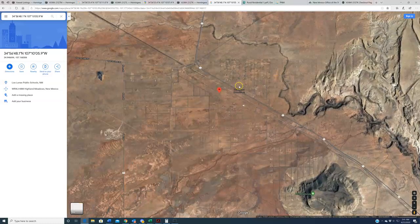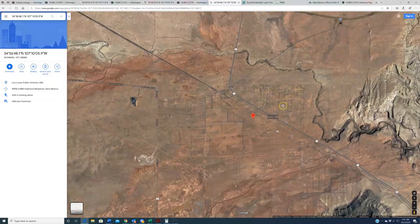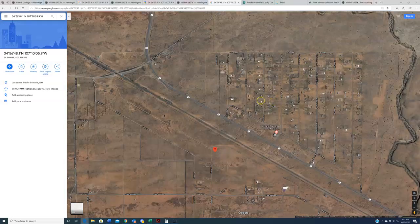With all that said, let's talk about the subdivision a little bit. So Highland Meadows is this area that you see carved out here. Now you have 2 sections here. Really, the north section is just north of the 6 up here. You'll notice this is a little more densely populated. In this area, you have underground utilities and you have power up and down every road, which is why you see so many people living out here.